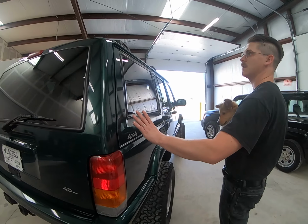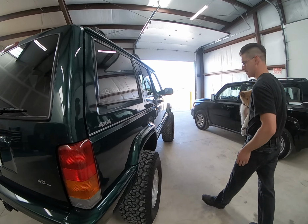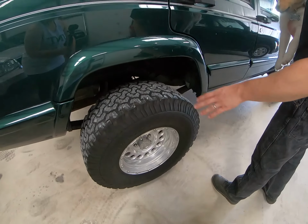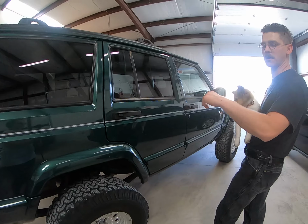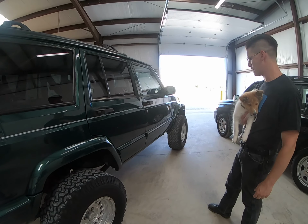The paint on this was fantastic when it came in. It had definitely been garaged. The only thing we've had to do was some touch-up paint on the fenders, the fender flares, excuse me, and in the front and rear bumpers. But overall, like I said, completely rust-free.